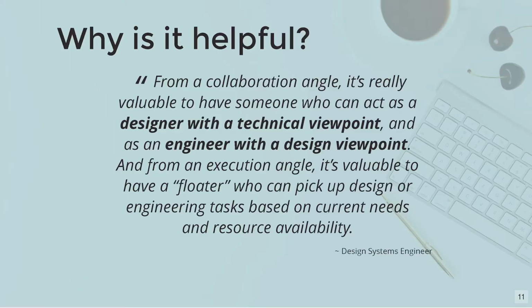I decided to ask the people I work closely with why they think design technology is helpful. A Design Systems engineer on the team mentioned that from a collaboration angle, it's really valuable to have someone who can act as a designer with a technical viewpoint and as an engineer with a design viewpoint. And from an execution angle, it's valuable to have a floater who can pick up design or engineering tasks based on different needs and resource availability.